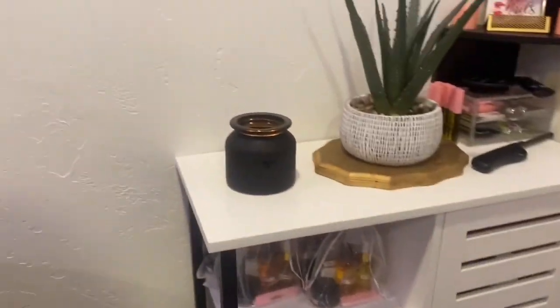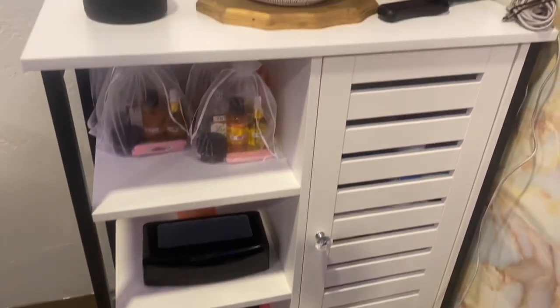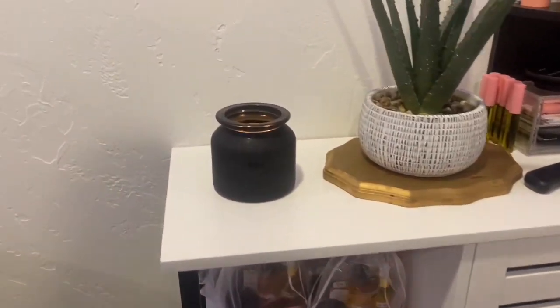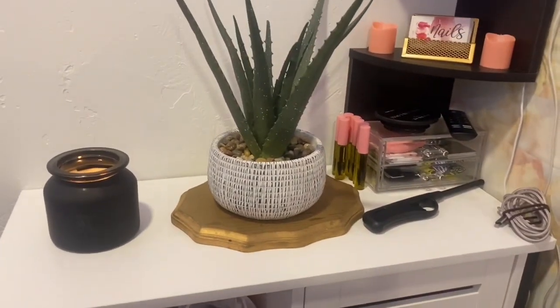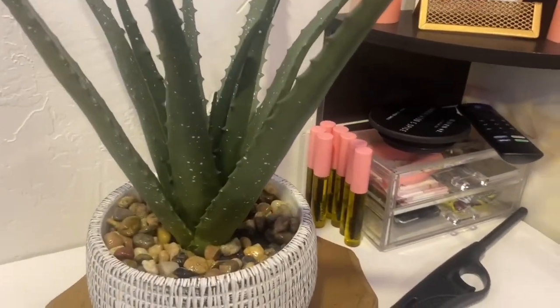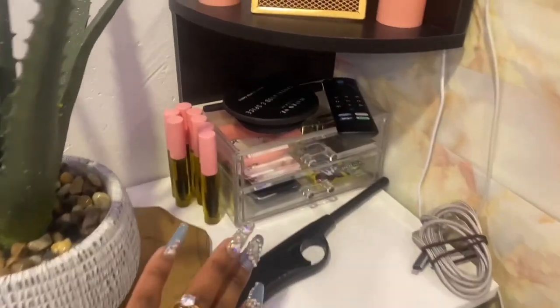But these chairs are from Amazon. Both of them. The rug is from Amazon. The fireplace is heated, from Amazon. The TV stand is from Amazon. At the bottom of this shelf, I have contact forms, Barbicide, extra products for sale, and my candle. That candle is from Burlington. This faux aloe vera plant is from Ross, I believe. I'm not 100% sure.